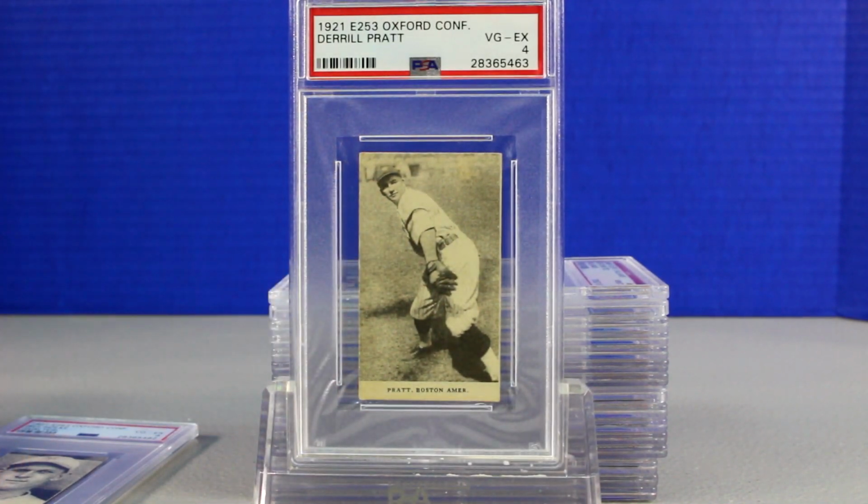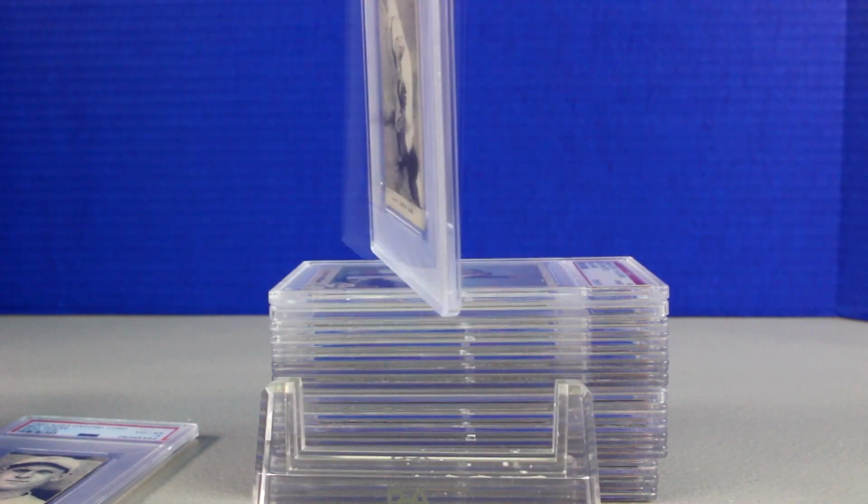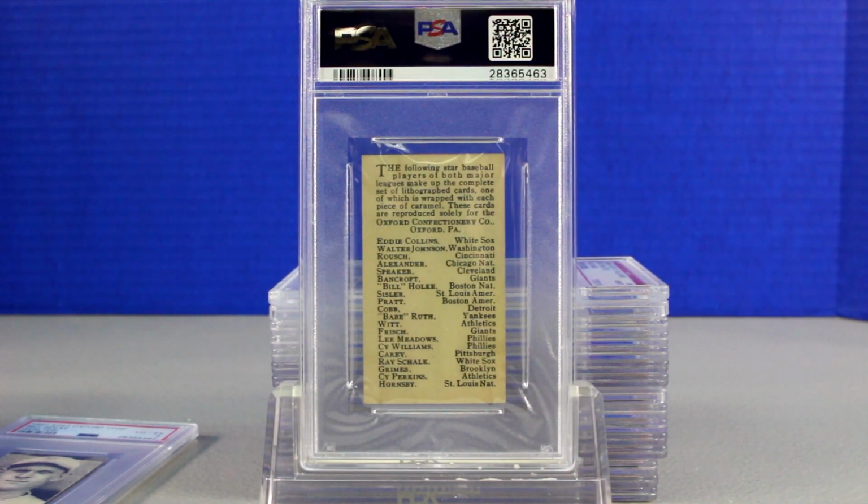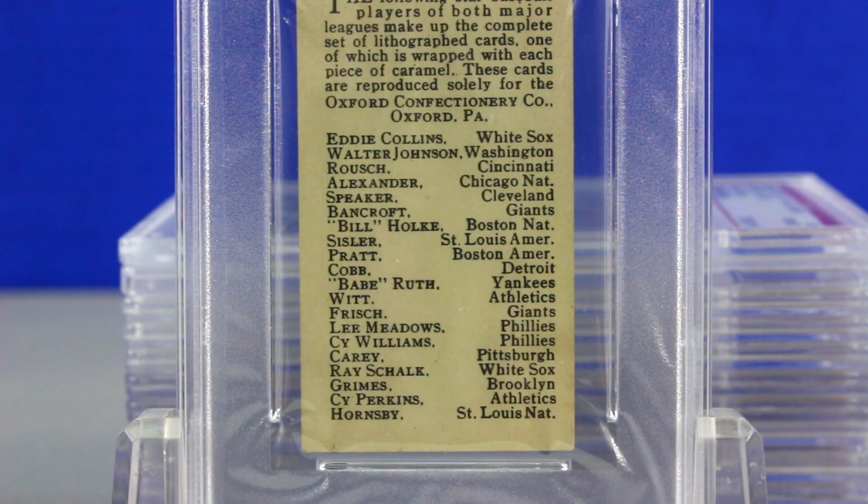Here's another Oxford Confectionery card, a PSA 4 of Pratt. Here's the back of the card. So it shows that there's 20 players within this set. There's Babe Ruth, Ty Cobb. Those are the two huge names in this set and the most valuable, most expensive cards within the set.